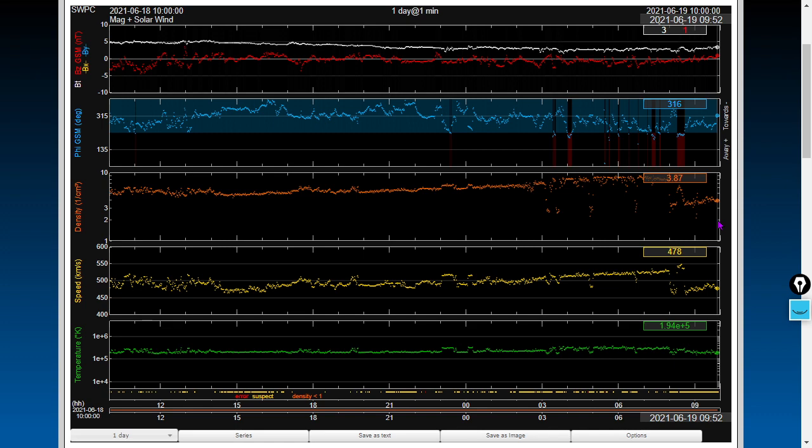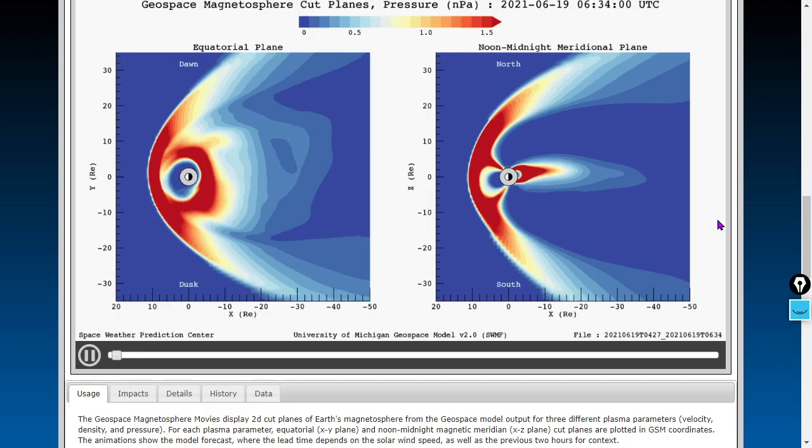Solar wind speed, coming off of that coronal hole wind stream now, we see it subsiding in earnest. Current solar wind velocity, 478 kilometers per second. The rest of the factors here, the BT, BZ, phi angle, and temperature, are fairly uninteresting.